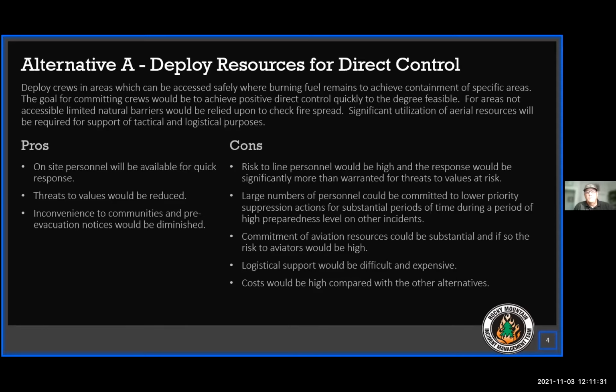But the cons list that we came up with was pretty high. There would be a high risk to line personnel. There would be a number of resources committed in an already scarce time. We estimated it would take 7 to 8 hotshot crews to get around this fire. The commitment for aviation resources would be extremely high, which would raise the risk to the aviators. The logistic support would be extremely difficult and expensive. And the cost would be completely astronomical on this fire.